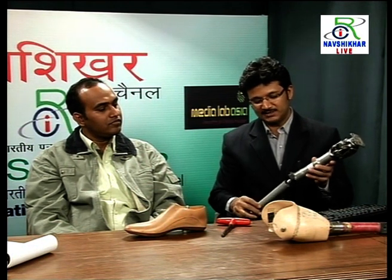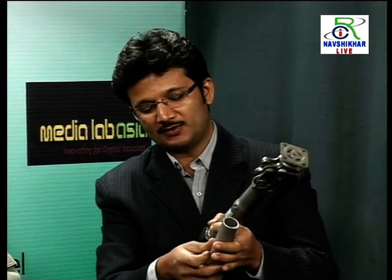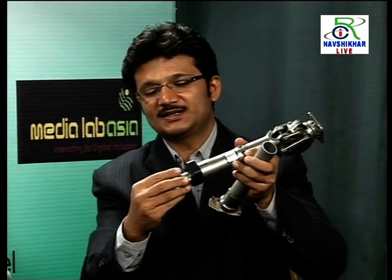And the benefit of the pylon is that if the patient grows, as in a child amputee, and the child grows very rapidly, then we have to increase only the length of the pylon. If we increase the length of the pylon, then the length of the whole prosthesis is increased. So we change only the pylon, not the whole system. And secondly, the joint is the costliest part, and we can save the joint. If the patient wants to go from a hydraulic system to a pneumatic system, we just remove the hydraulic cylinder, place the pneumatic cylinder, and the concept is changed.